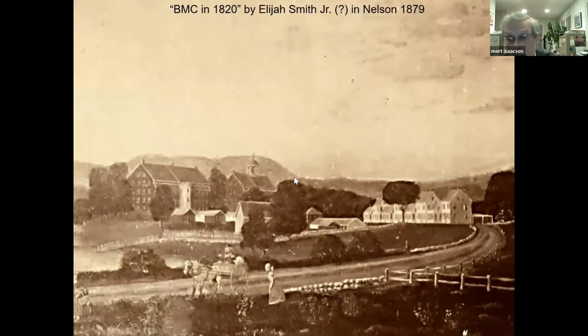So how do we know actually what those boarding houses looked like? Well, the answer is because there are other paintings from that era that in fact show those boarding houses. Now, here is a mystery. This picture appears in a book by Charles Nelson that was written in 1879 on the history of Waltham. And this is a picture that appears in that book.